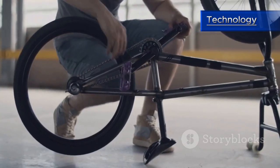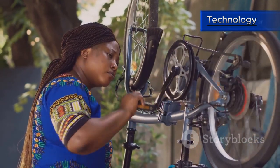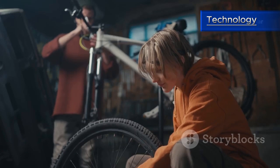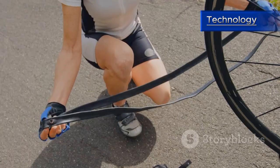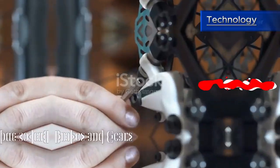Inspect your tires for wear and tear. Look for cuts, cracks, or embedded objects. Replace worn tires promptly. Learn how to fix a flat tire. It's an essential skill for any cyclist. Carry a spare tube, tire levers, and a pump with you on every ride. Practice changing a tire at home so you're prepared when you're out on the road.